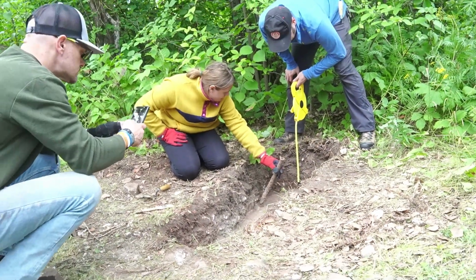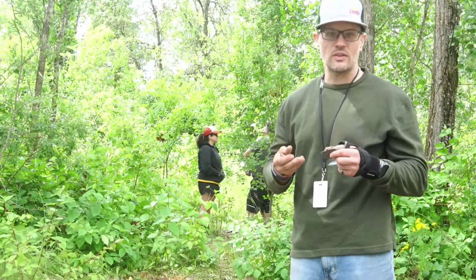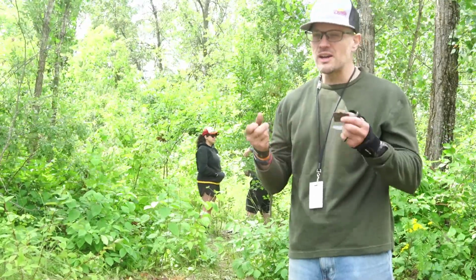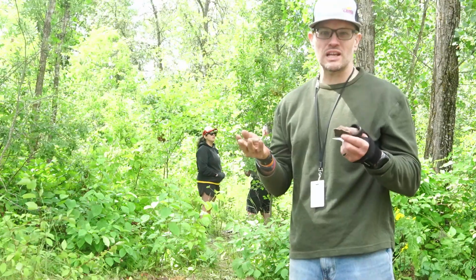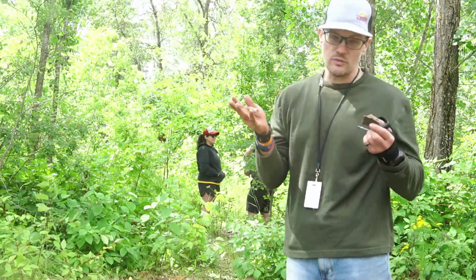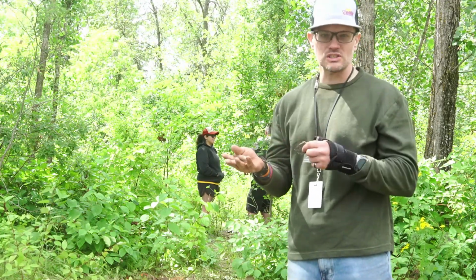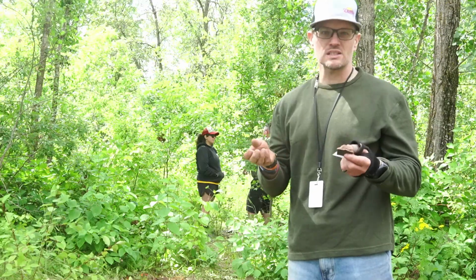Among some of the interesting things is that the more we get into the dig, the more artifacts we find, but the less we understand about the actual structure because it was multiple use over time. And so that's the fascinating part of archaeology. Sometimes you leave with more questions than you came with, and that's kind of where we're at.